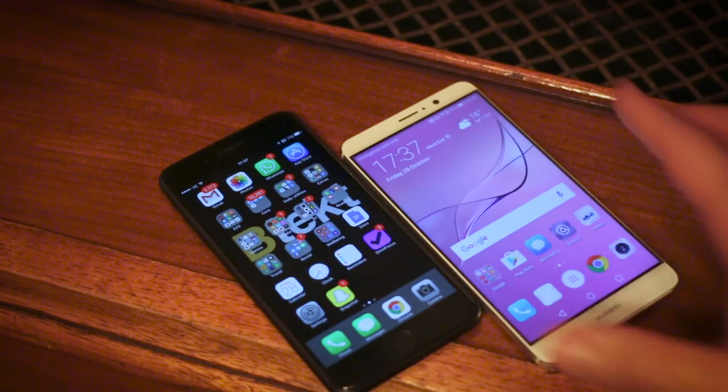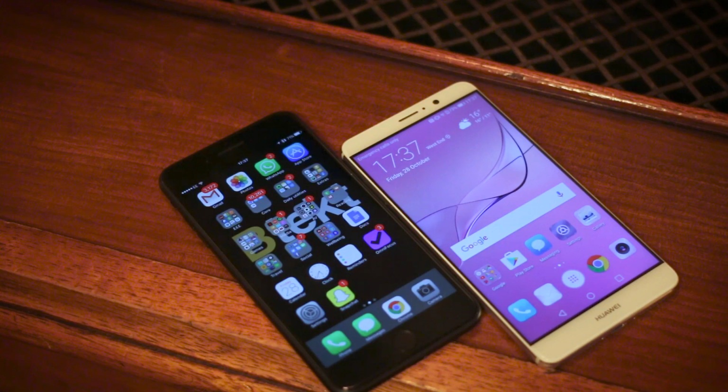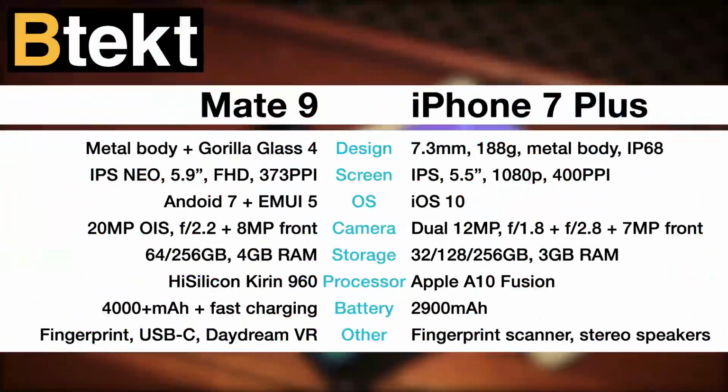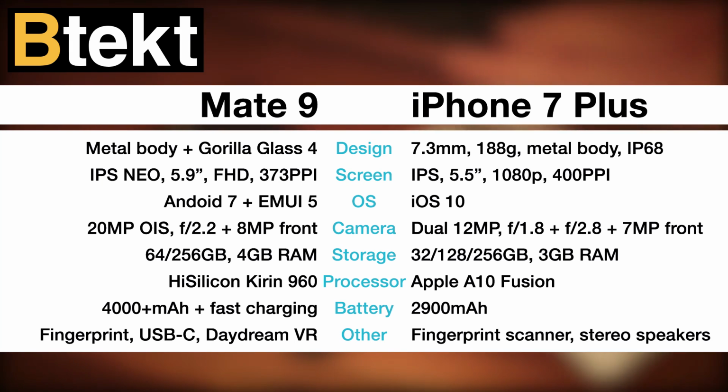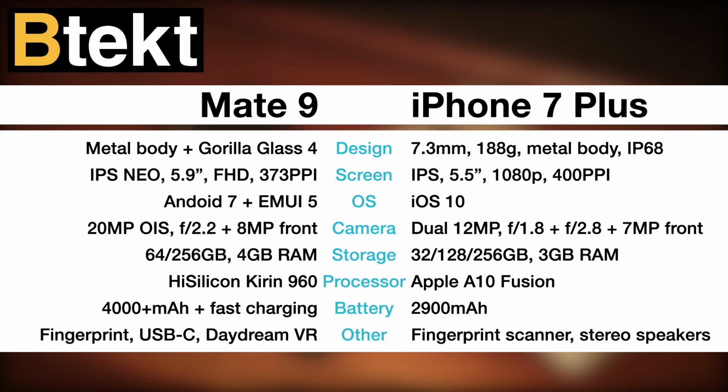In terms of processors, it's a Kirin 960 versus an Apple A10 Fusion processor, and as far as the batteries go, 4000 milliamps in the Mate 9 with fast charging versus 2900 milliamps in the iPhone 7 Plus. There are also a few other highlights. Both have fingerprint scanners. You've also got USB Type-C on the Mate 9 and Daydream VR support, whereas the iPhone 7 Plus has stereo speakers. But that's been a pretty superficial spec comparison between these two phones.